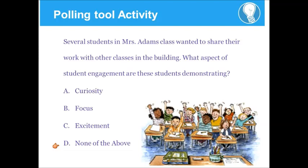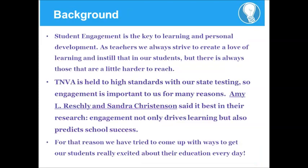All right, so if you chose C, excitement, give yourself a big pat on the back. These students are super excited to share their work with other students in the building. Student engagement, as we all know, that's key to learning and personal development. And as teachers, we are always striving to create a love of learning and instill that in our students. But there's always those little ones that are a little harder to reach than others.